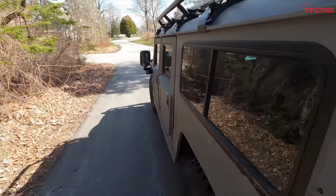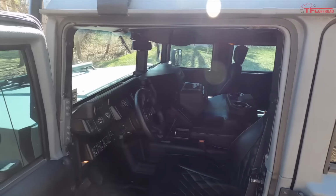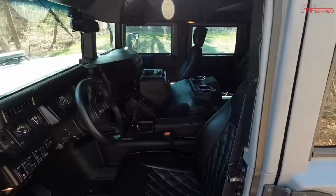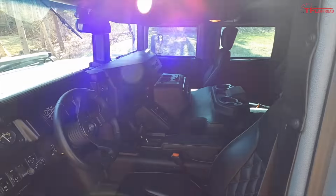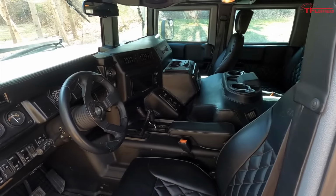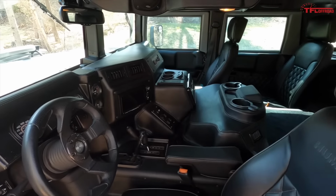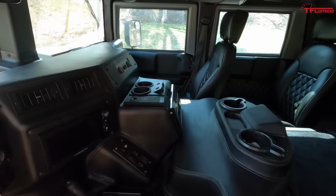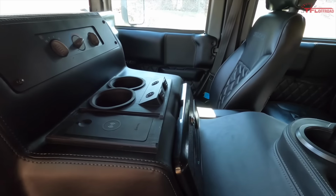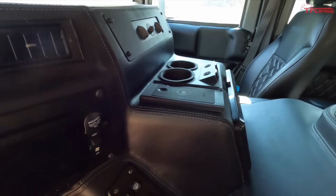Inside, I had the truck completely done on the inside with leather, diamond quilt stitched interior. It's got all the modern amenities such as backup camera, heated seats. It's got Android Auto, Apple CarPlay, all that kind of good stuff. The funny part of the interior is actually the cup holders on Hummers are notoriously terrible. So I designed this one and 3D printed it out. It integrates a wireless charger and USB ports that connect to my head unit.